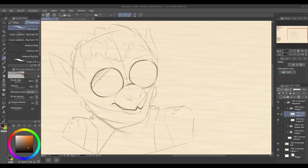There's sunglasses. So I'll do that. Actually, I'm going to go with a different brush for filling that in just a sec.